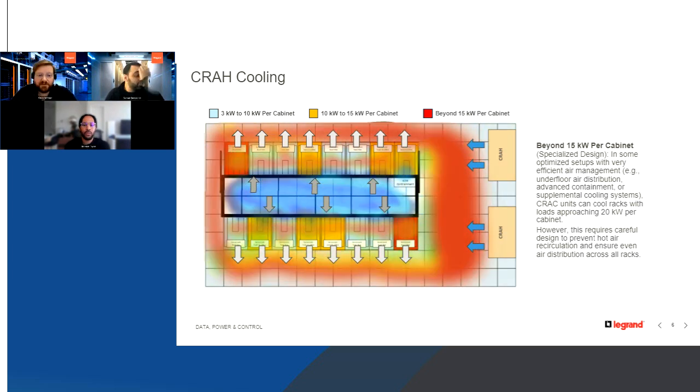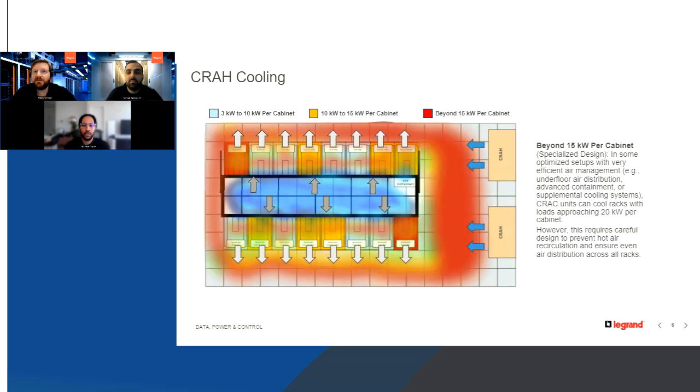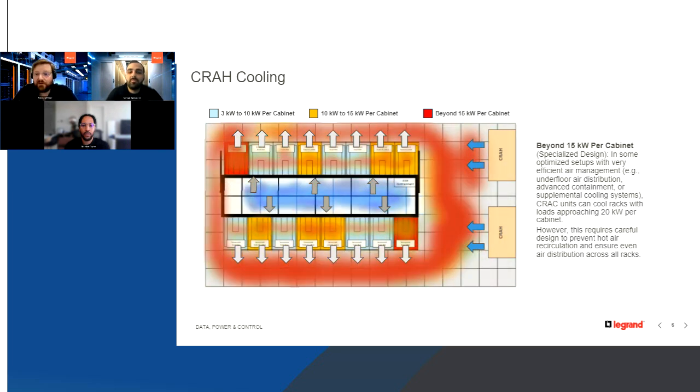Depending on the system you use, between 10 and 40% of those servers is not cooled with the on-chip cooling. So let's use plain numbers. If we have a cabinet with 100 kilowatt load, which sounds very high, but is not that big of a challenge with those systems, then between 10 and 40 kilowatts needs to be cooled by air in addition to on-chip cooling.